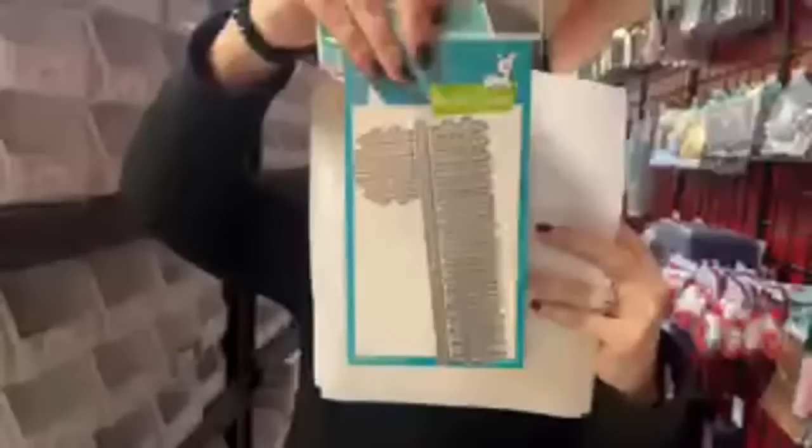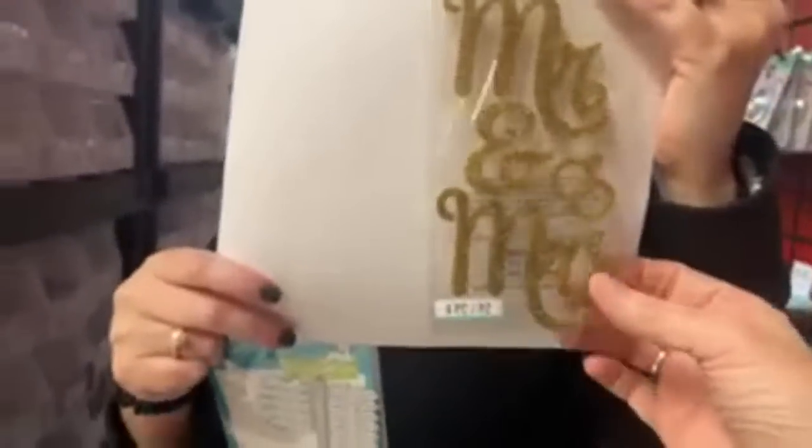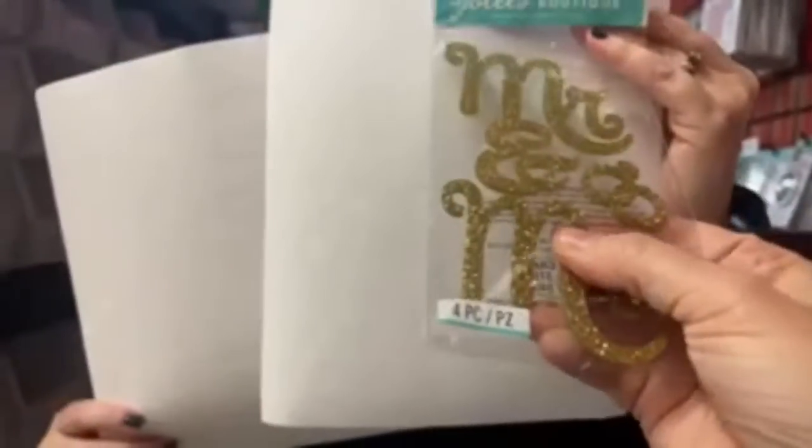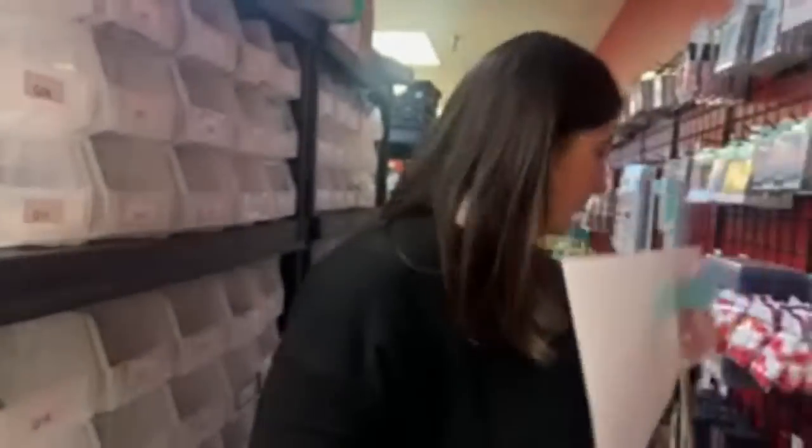The picket fence. So cute. I use this for the Gingerbread House album. Oh, I love this. It is a sticker, but it's thick. It's like plexi almost. Yeah. It is like plexi. Acrylic. It's like acrylic. That's what I'm trying to say.